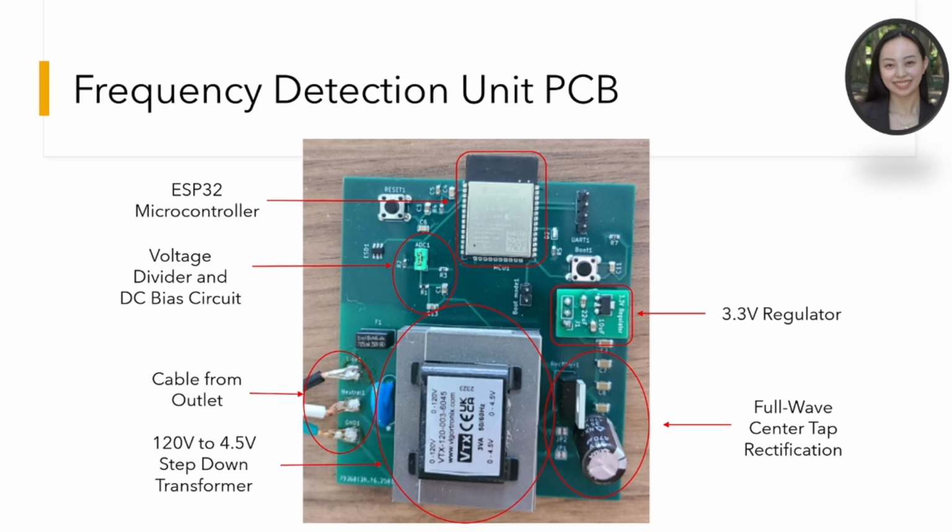Lastly, we have a voltage divider and DC bias circuit connected to the ADC input of the ESP32 to obtain a properly scaled sine wave voltage from the secondary side of the transformer for Fourier transform processing, which is used to determine the frequency of the grid.